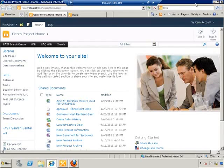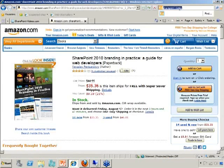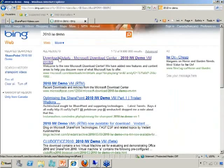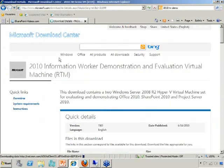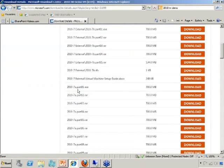One of the things that you might ask is in terms of practicing on those particular examples that we're going to be showing here. How do you practice, and what do you use for your demo environment? If that's something that applies to you, if you don't have an existing environment where you can play around with and customize the site, you can use one of the Microsoft provided demo environments. So if you search for 2010 IW demo and hit the first result here, you can download the Microsoft 2010 demonstration virtual machine, and you need to download only part A, so not all of the parts.